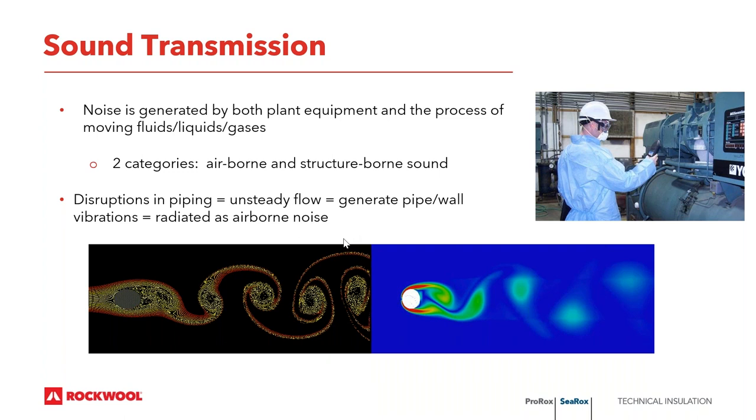So how does piping generate noise problems? The sound emitted by pipe work is created by the vibration of that pipe work, creating an acoustic disturbance in the air around it, affecting the areas all around the pipe work. So it is the job of insulation, say, to minimize this sound transmission. Process piping is an important noise source that needs to be evaluated, because it can represent up to 50% of the total noise generated on a whole industrial site.